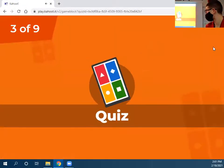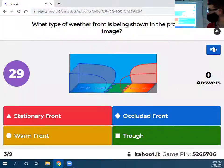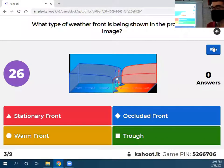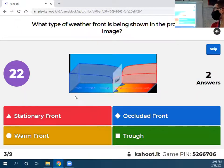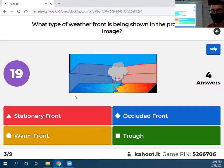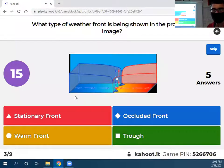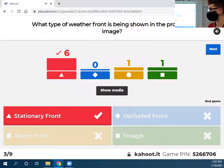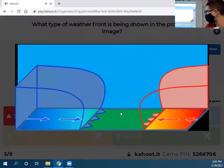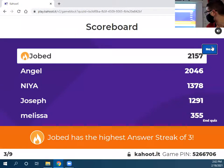Moving on to our next question, number 3. What type of weather front is being shown in this picture? Back to page 5. We got warm and cold air going against each other, opposite directions, in a tie. Stationary, occluded, warm, or trough? Okay, it's going to be stationary. We can see here clearly that's going to be a stationary front. Red and triangles, opposite directions, circles and triangles, opposite directions.